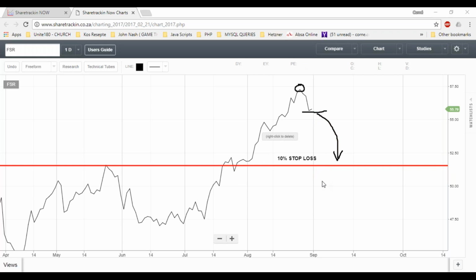Now, as I said, this sounds like a lot of work where you need to add it visually to your chart every day and readjust it. Remember, if you're making notes, never move the stop loss down. It can only go up. It can never but never go down. So every day you're going to spend approximately 10 seconds per share to readjust the stop loss level. About 10 seconds, 10 to 15 seconds. That's how long it's going to take you to readjust it.